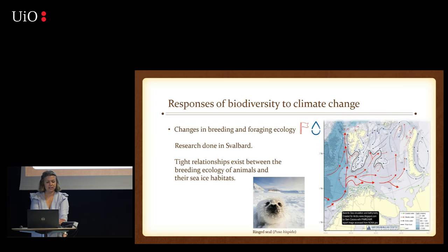And this is connected to the blue future, and it's research done in Svalbard. In Svalbard, we have two currents. One is warm, the other is cold, and their interaction decides how much sea ice there is in Svalbard. In recent years, there has been less sea ice on Svalbard, because the warm current is bringing much more water into Svalbard than earlier.